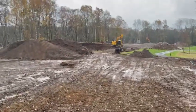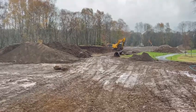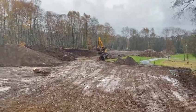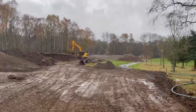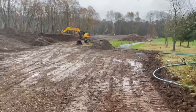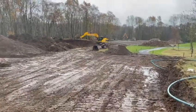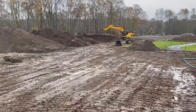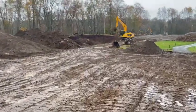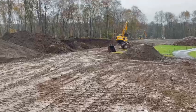You can see we're digging out a big area in front of the new tee. This is to get what we call fill material to make some new moundings around the tee area and towards the 5th green. So I'm now walking where the new path to the 6th will be. I'm just trying to show you what's going on in the dug out area.